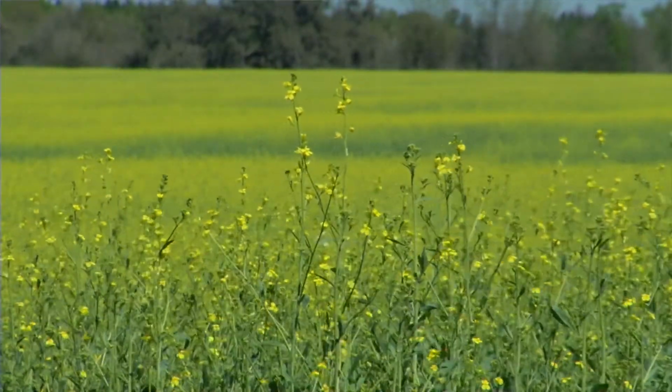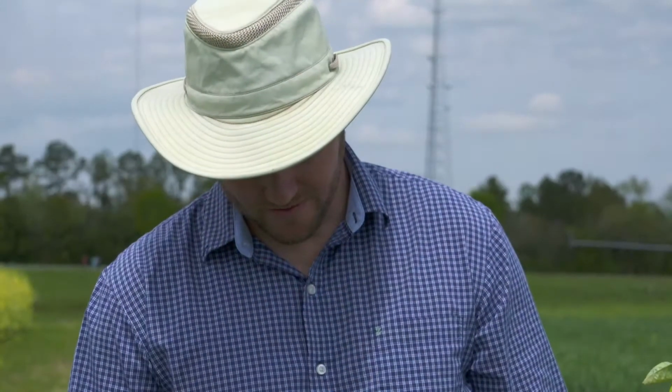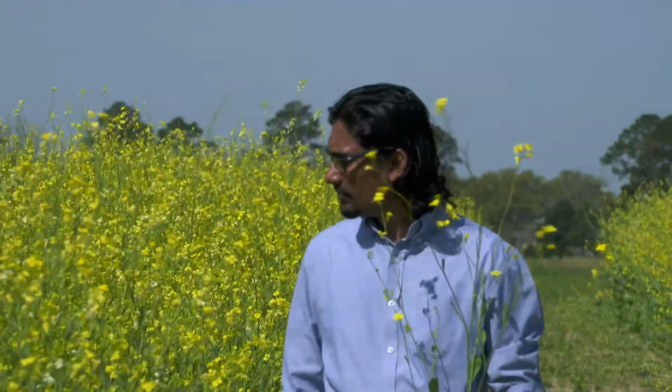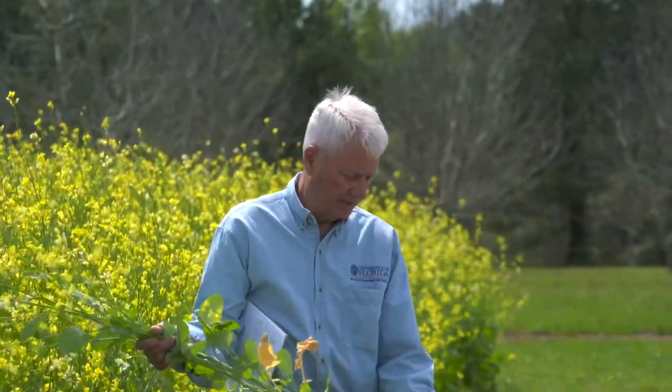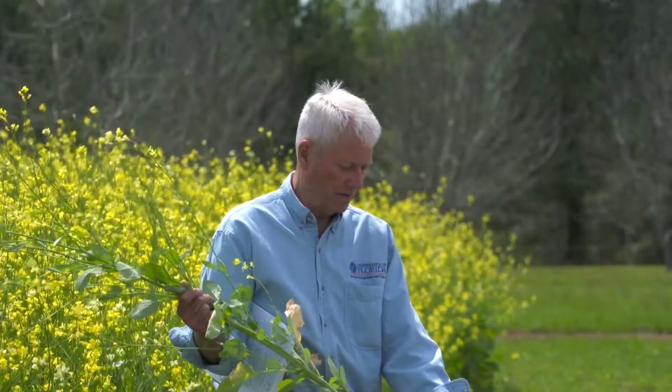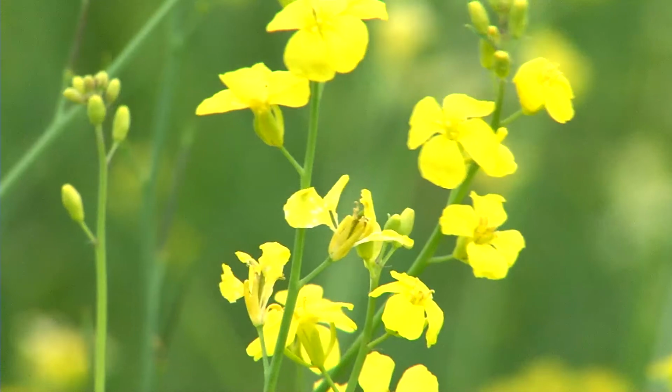I think the future is bright because everybody that we have worked with in the Carinata project has really stepped up, and I have gained even more respect for the researchers in the Southeast and across the country that we've worked with on this project.